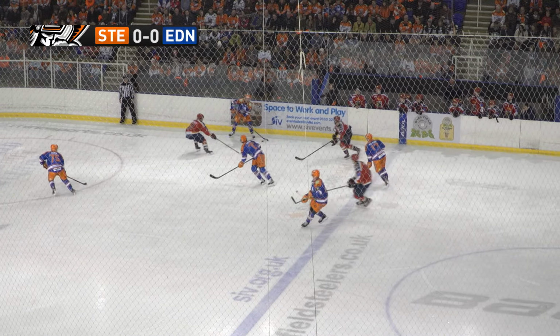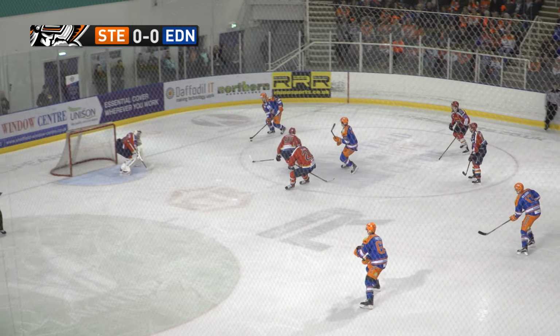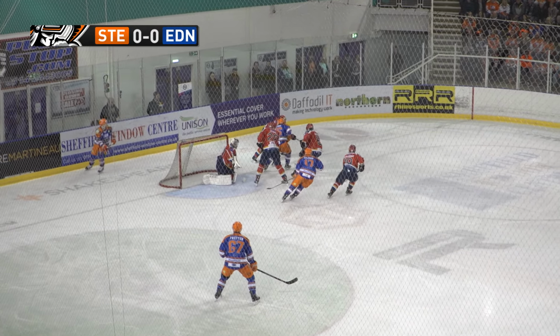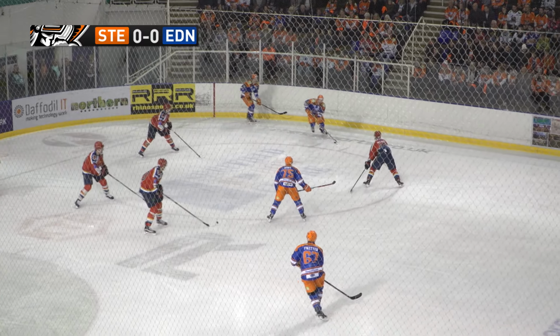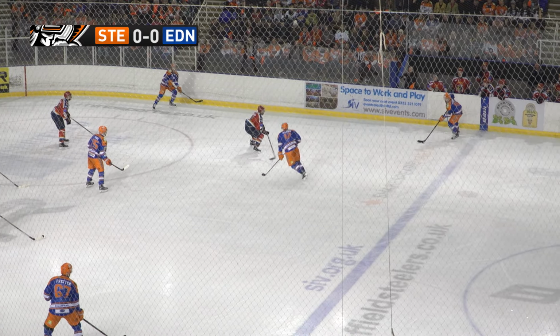Caps do not get the puck clear. Thought there was going to be opportunity against the boards. Here's Nelson. Drop off to the side of the goal. They're trying to get it back towards Nelson. It's all very tight. There's a lot of sticks and skates in the way. The Steelers are able to get onto the puck and recover it.